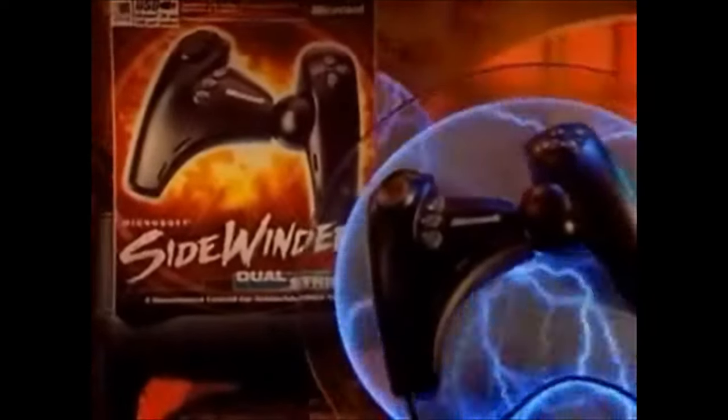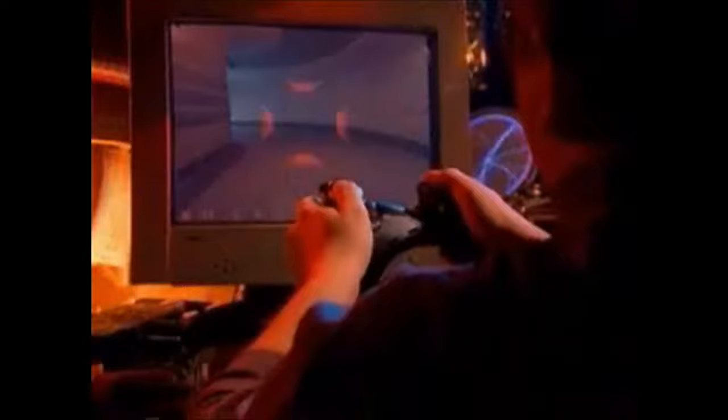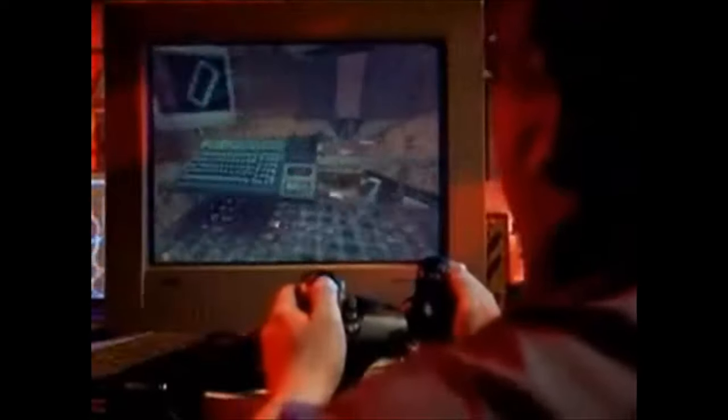This is your head. This is a game. This is how you get your head into the game. It's a whole new way to play. Take control with Microsoft Sidewinder Dual Strike. Ergonomically designed for total immersion into 3D action-adventure games. Two triggers, 6 buttons, left hand, right hand. Dual Strike combines the precise control of a mouse with the cat-like agility of a gamepad.